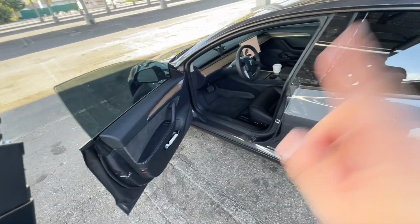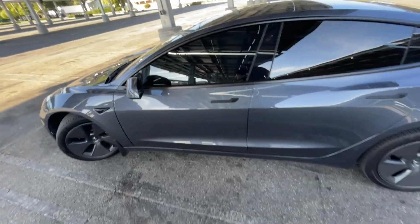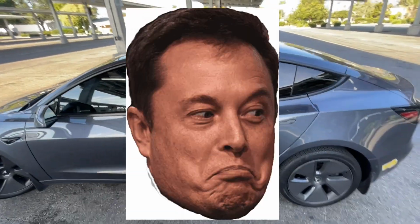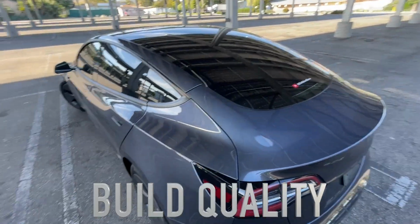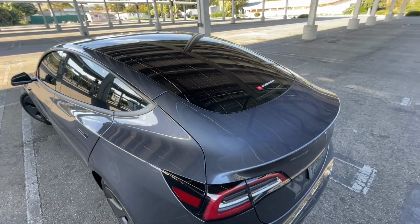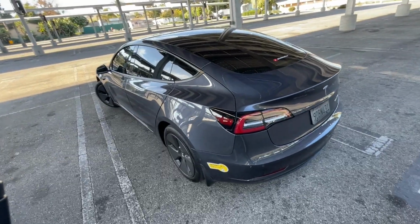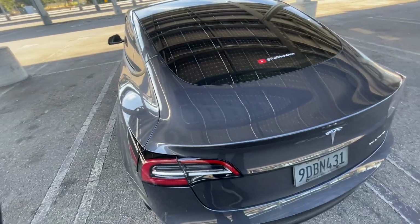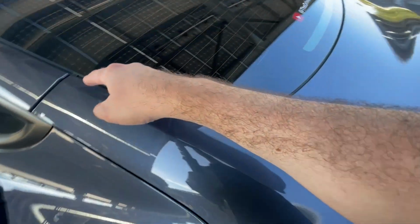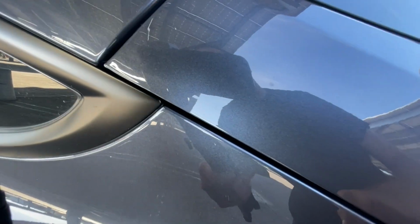Okay, so that's all the stuff I like. Let's talk about the bad stuff. You know, buckle up. Some of you aren't going to like this. So first off, let's talk about build quality. Everybody knows that with Teslas, actually I was going to say particularly Model 3, but it really doesn't matter. Model S, Model X, they all have their problems. So let's talk about it. Some of the panels sometimes, when you look, they're not quite, you know, you'll see a little bit of this, or see that's a little funky right there.